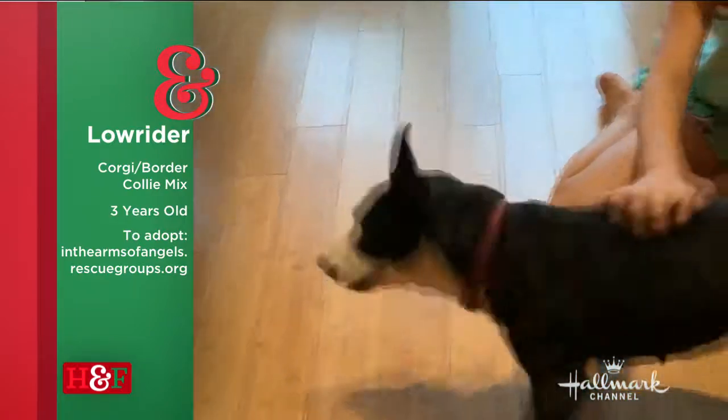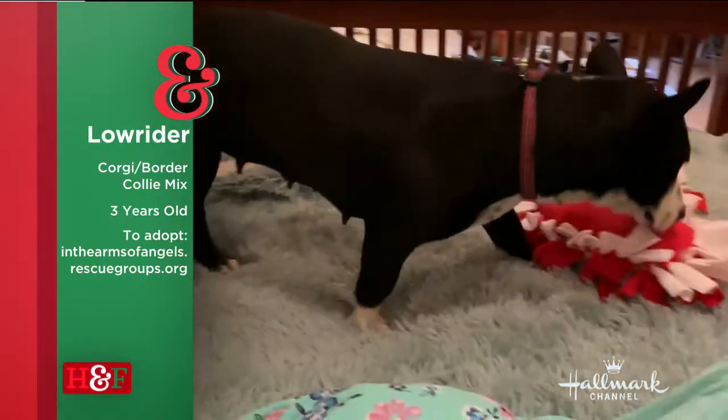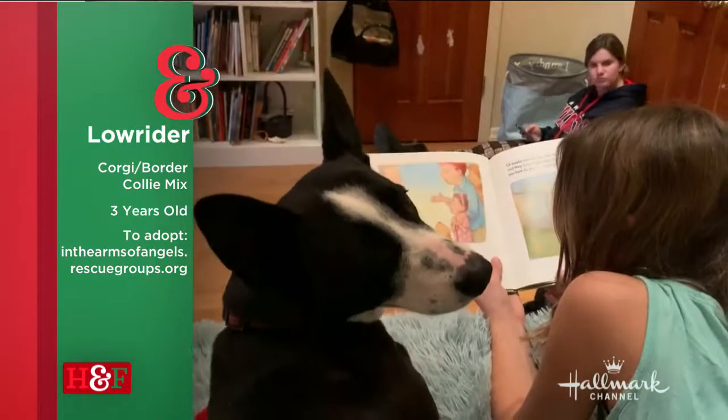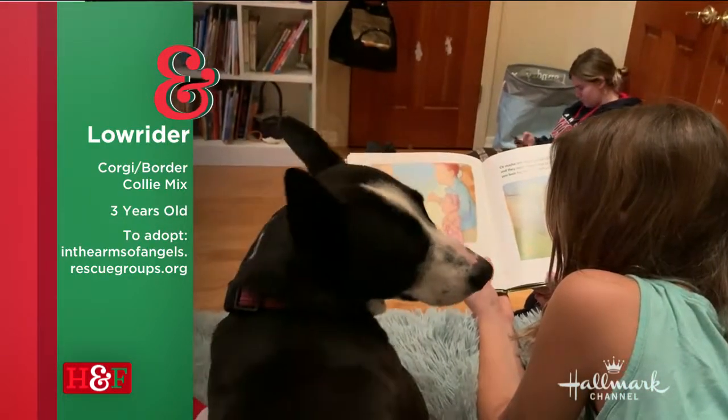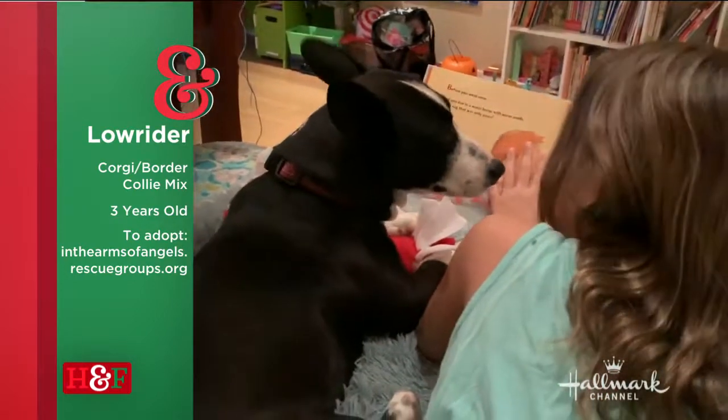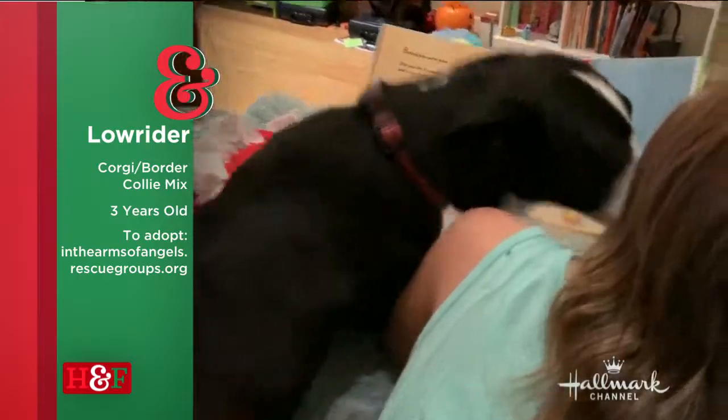She had a litter of puppies. They were all adopted. And as that tends to happen, the mommies get left behind. She's leash and house trained. She likes to read, as you can see there. That's my friend's daughter. Cute. And she also loves playing fetch, snuggling, and kissing.